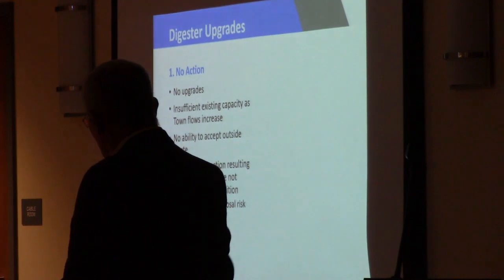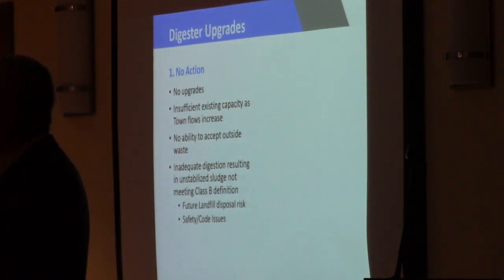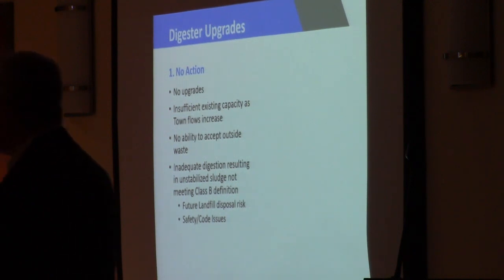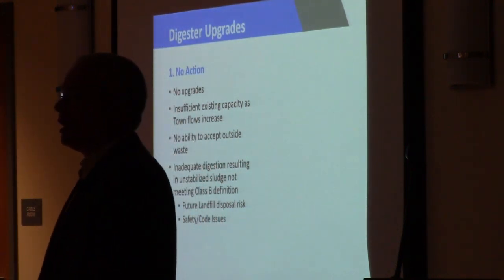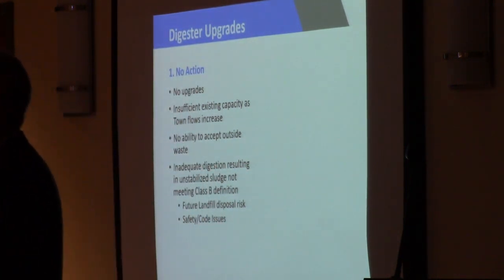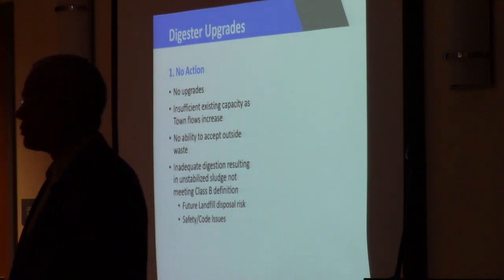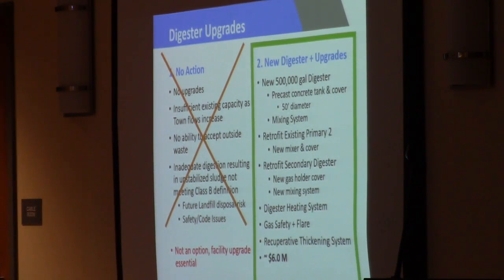So we look at all this, and no action, what really is a big driver is operator safety. The digesters do not meet current codes. Biogas is something you have to treat with respect, and it can be dangerous for operators. So we look at doing no action on the digesters as really not an option.